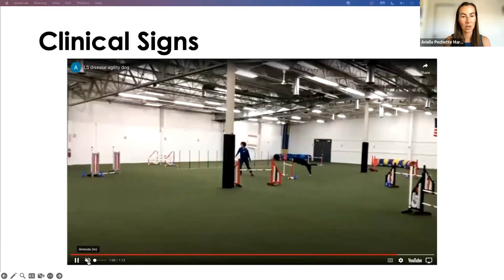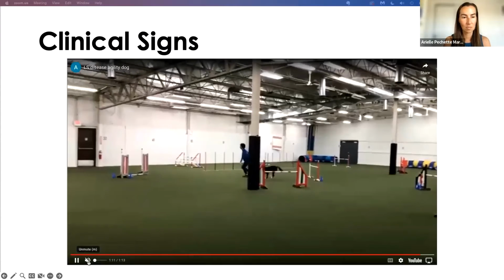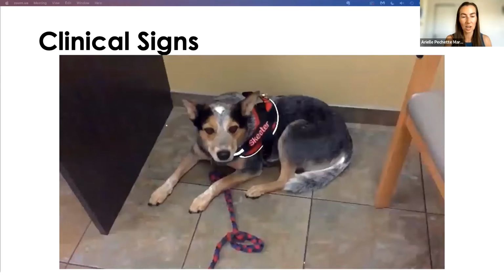So there he takes off and then he pulls his rear legs up underneath him and kind of heaves himself over it. And I would say that particular jumping style is fairly classic for lumbosacral disease. It's not 100%, but it's pretty close. Whenever I see that, that's one of my first top differentials.